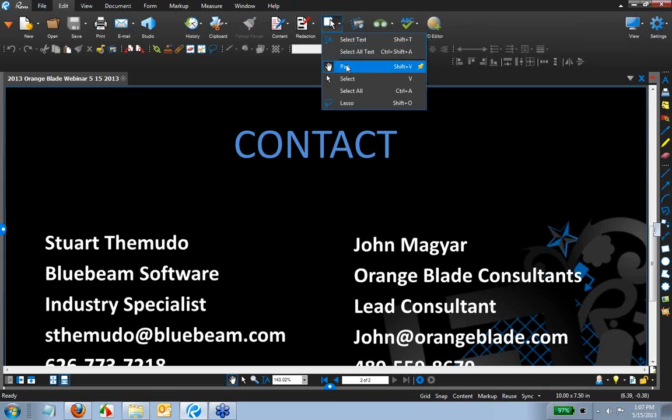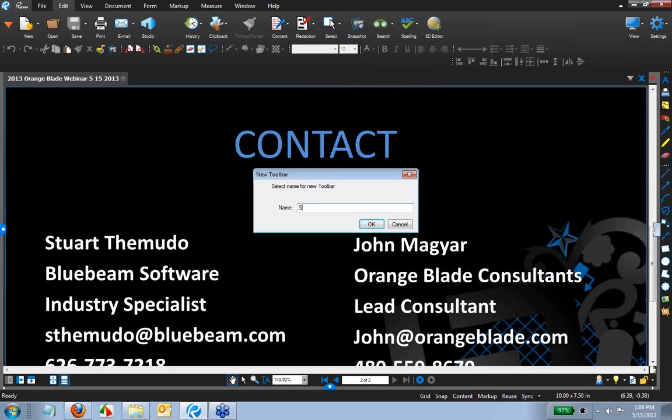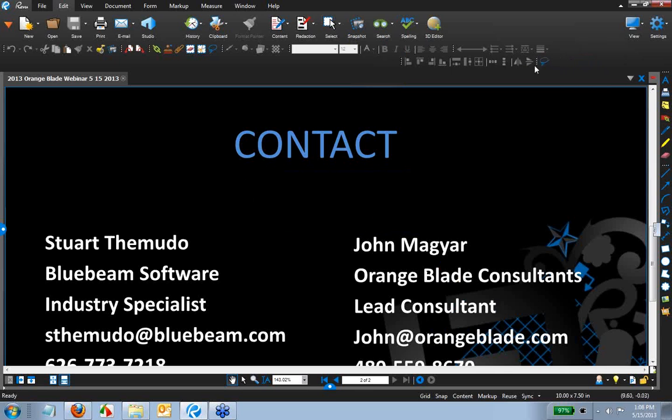Other thing you can notice here is if there's a tool you really like that might be drilled down a little bit further, for example, the lasso. I'm just going to go ahead and find that lasso, and I can use this little thumbtack, a little push pin, and I can actually pin it to one of my existing toolbars, or I can customize it to a new toolbar. So this is going to be Stu's favorites, and right then and there I just created my very own favorites toolbar right here that includes my lasso on the toolbar.